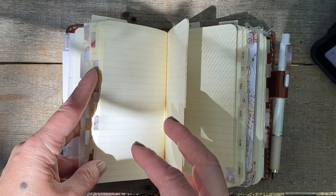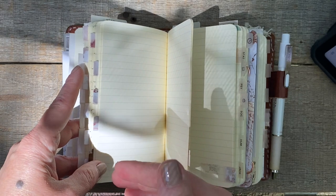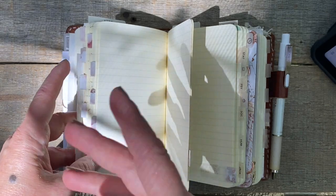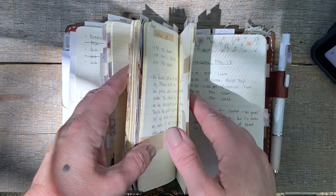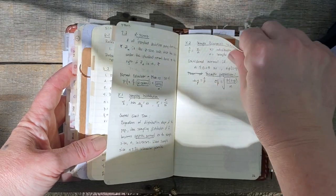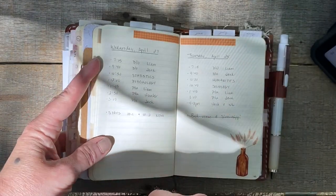I know for me, as far as curation goes, if it's something that I'm going to need pretty short term, if it's a short term thing or a small project, I'll just put it on a sticky note, or I'll use up a page or two in my dailies, use up whatever space I need in here. And then I just continue with my dailies when I'm done with that. So yeah, that's what I did here. I put notes for an exam in here, and then I kept right on going with my dailies.